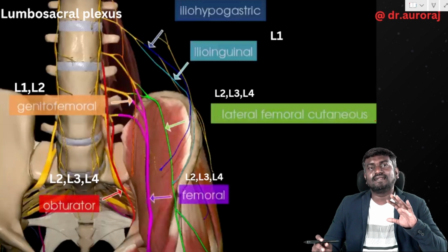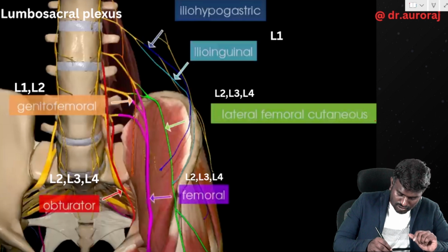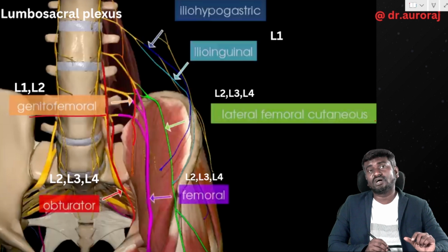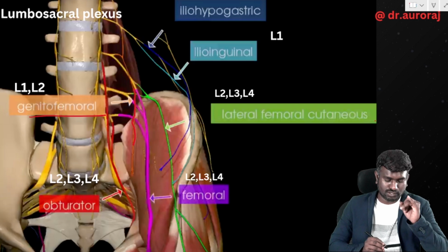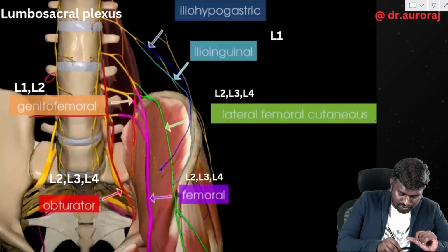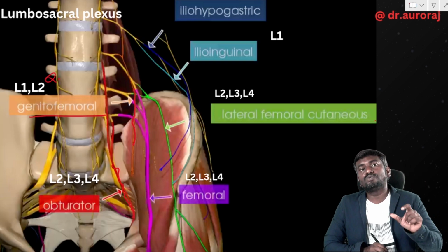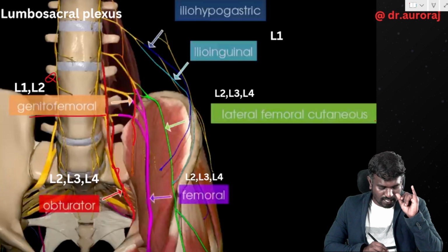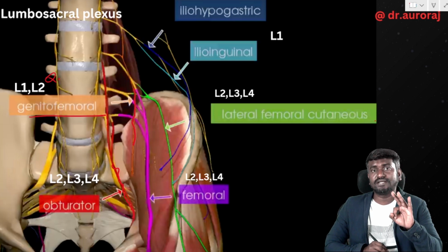Lumbar plexus. Let's study the important nerves here. Focus on this orange colored nerve, which is called what? The genitofemoral nerve, having root value L1 and L2. L1, L2, genitofemoral nerve. Very good. Next, the red colored nerve here is the obturator nerve, having root values L2, L3, L4. L2, L3, L4, obturator nerve.